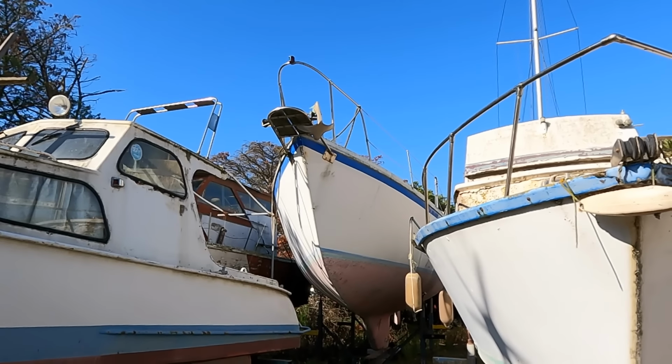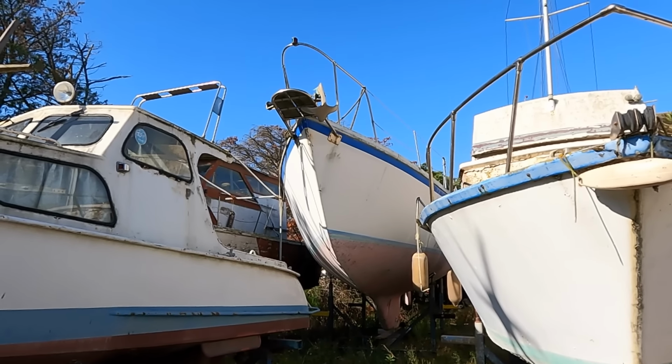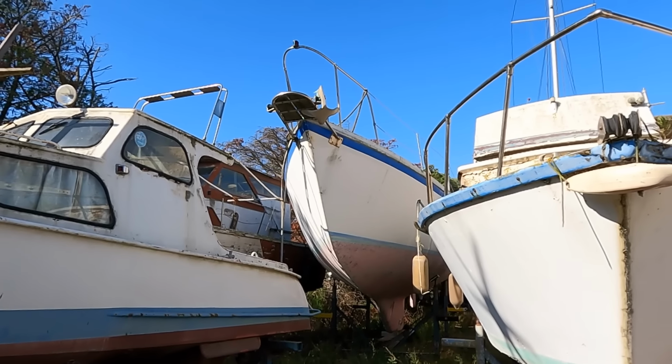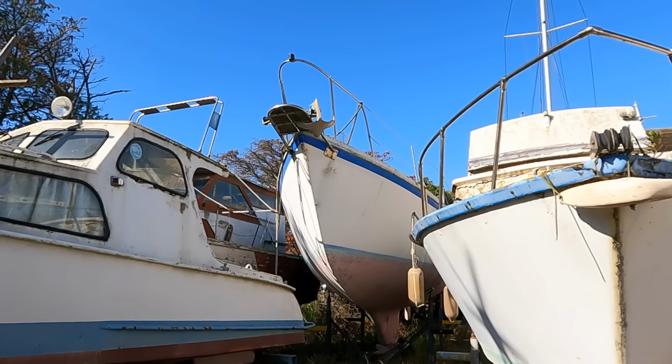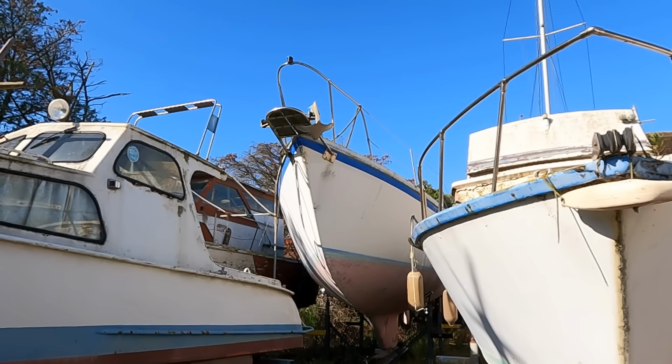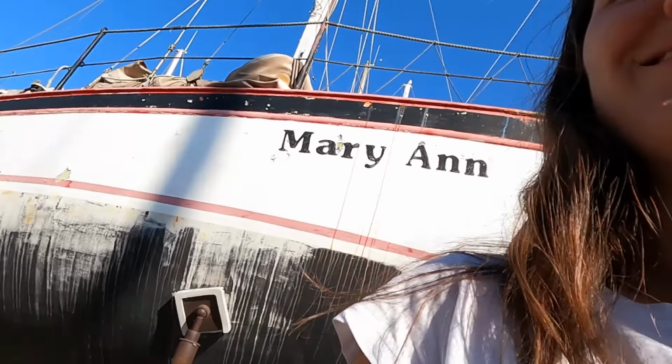Oh God, look at that. That is our new boat. A brand new €1 boat. Oh God, what have we done?